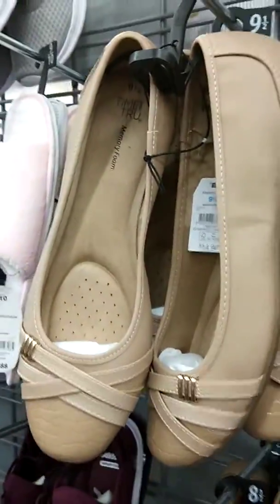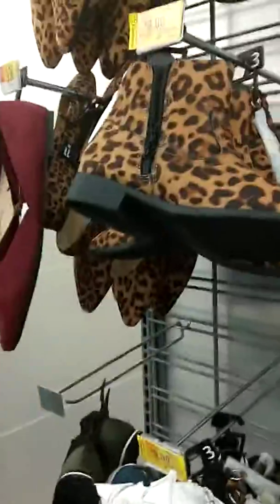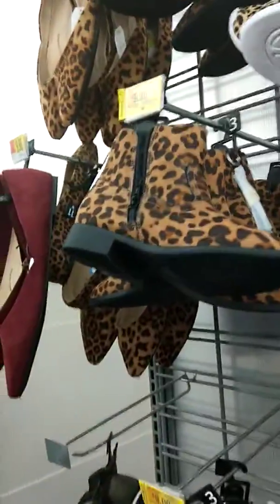That's cute. But basically, I needed a black shoe. Oh, some cute pant boots. These type of boots you wear with pants. Those are cute.